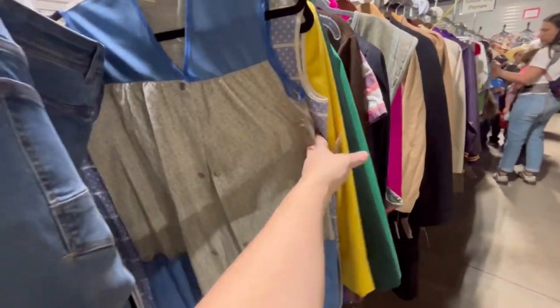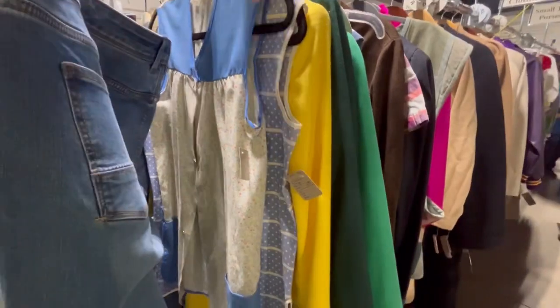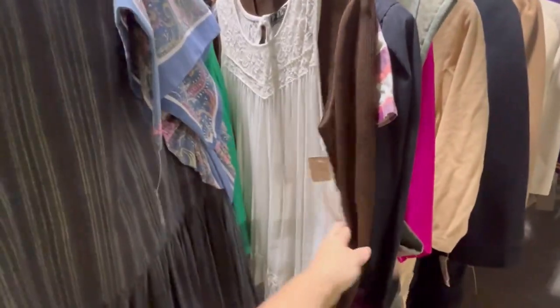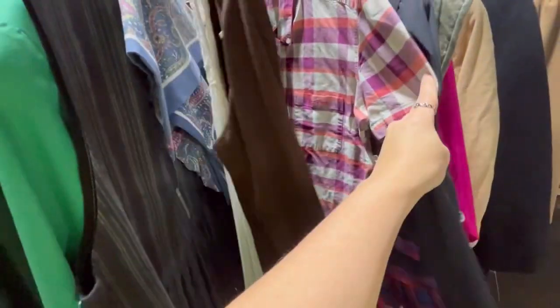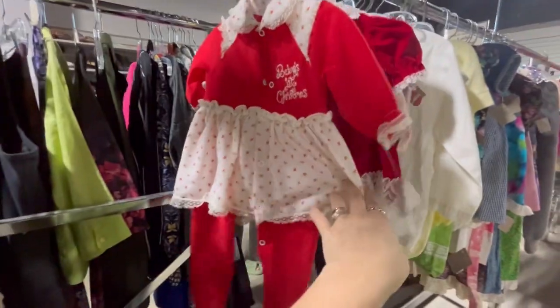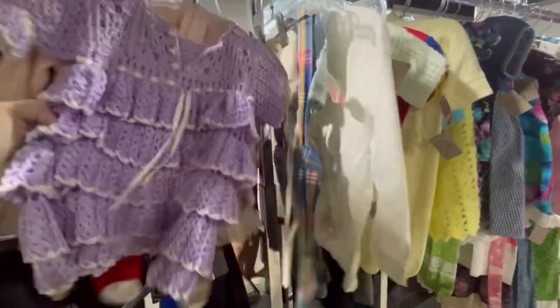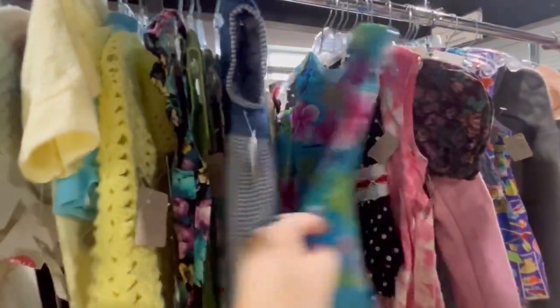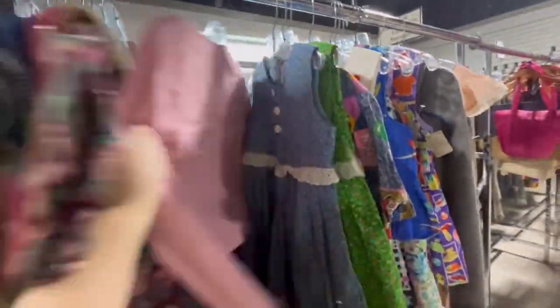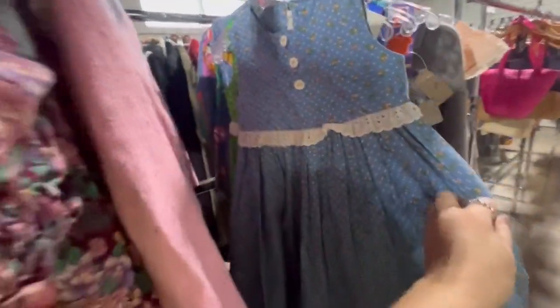Let's see if there's anything in vintage. That's in vintage. No. Jacket, men, women. Baby clothes. These look to be handmade.